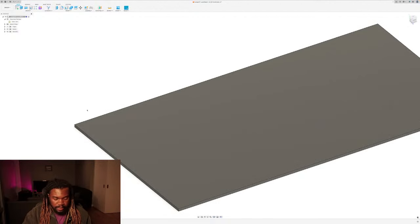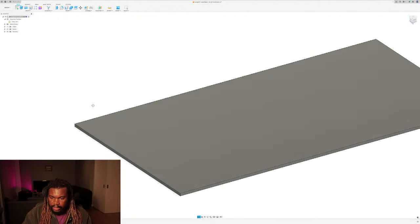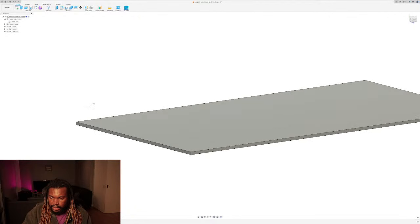So we have a base, and we want our pieces to sit on the edges.